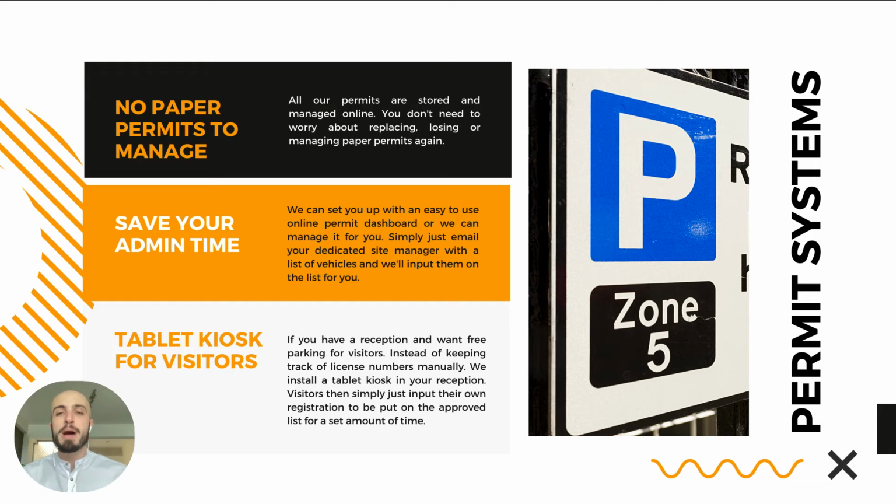If you don't want to charge for parking, we have permit systems. With our permit systems, there's no paper permits to manage. All of our permits are stored online, so you don't have to worry about losing or replacing any paper permits. You can save your admin time as well. Our online dashboard is very easy to use. And whenever you have a new vehicle that you want to put onto your list of authorised vehicles, you just type it into that online dashboard. Alternatively, you can get us to do it for you, and we'll provide you a dedicated site manager to enter these registrations for you.